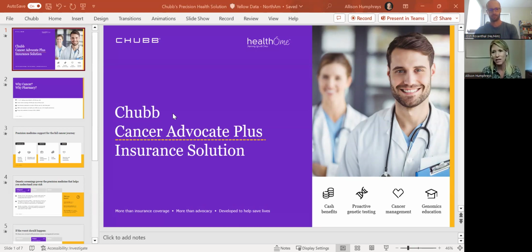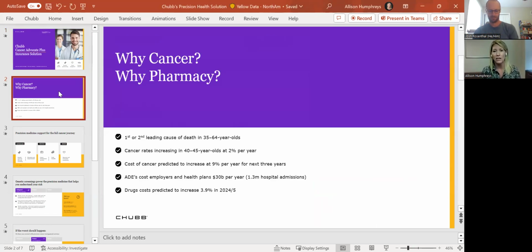So what we're going to be talking about today is something called precision medicine. For anyone on the phone that is not familiar with precision medicine, it's really personalized medicine that is based on your genetics. So as an individual, everyone has their own genome, right? And that is actually very important when it comes to identifying disease, risk of disease within the body, as well as treating that disease. So we're going to focus primarily on two areas with this product, cancer and pharmacy.